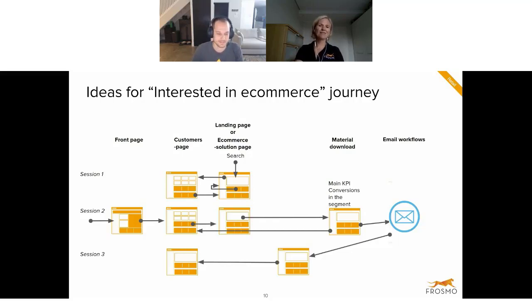This shows that customer journeys are not straightforward. You cannot tell your website visitors, hey, click here, convert. That's not how people work. Here's an example, and you see three sessions: session one, session two, session three. On top of the slide, you see different page types, which represent different contexts. We have the front page, a customer references page, a landing page or e-commerce solution page, a resource page, and then email workflows.